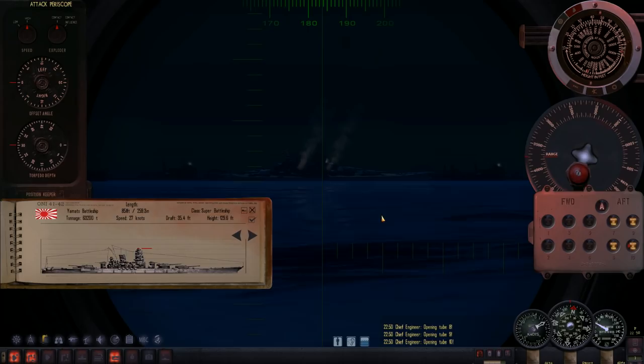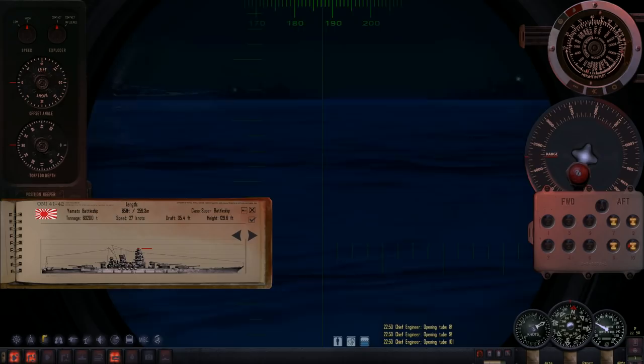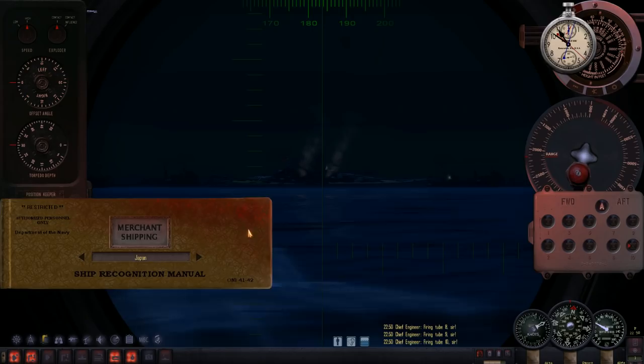Problem is, I just don't see... Yeah, let's just finish her off and get out of Dodge before these Japanese escorts show up. I'm sure all the escorts are en route here, so, okay, ready... fire tube 7, fire tube 8, tube 9, and tube 10. All stern torpedoes away. Let's get out of Dodge.